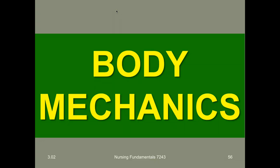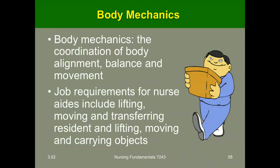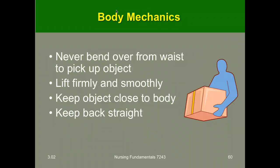So body mechanics, this is a repeat for Health Science 2 for most of you. Body mechanics is the coordination of body alignment, balance, and movement. Job requirements for nurse aides include lifting, moving, and transferring residents, and lifting, moving, and carrying objects. So the purpose of good body mechanics is to maximize your strength and minimize fatigue, also to avoid muscle strain and injury and assure personal and resident safety.